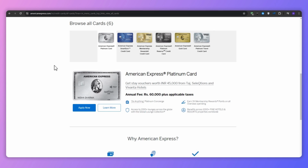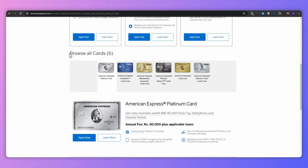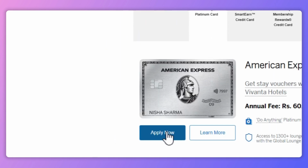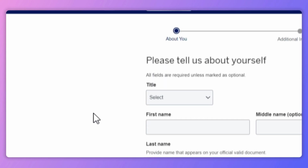Once you have a card that interests you in mind, you want to visit the American Express Indian website. So go to americanexpress.com/en-in. Navigate to the cards section. You can browse and compare the different cards on this tab right here. And then from there, you want to click apply now on your chosen card.